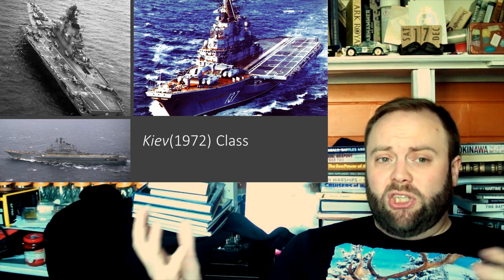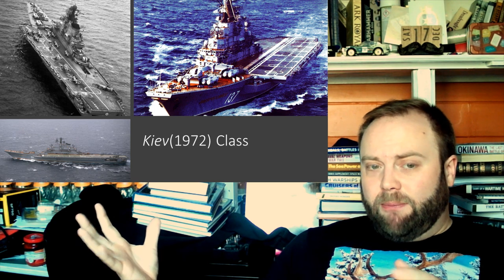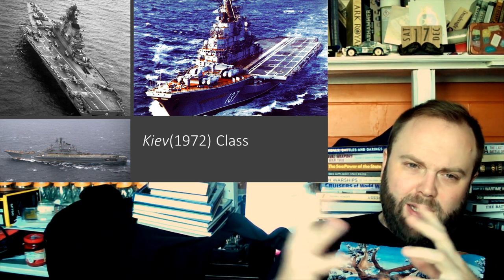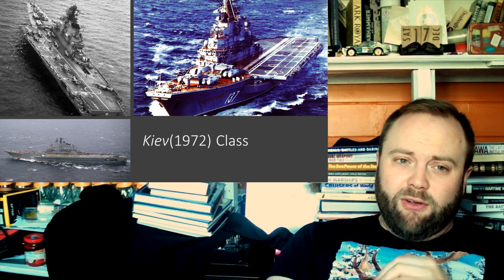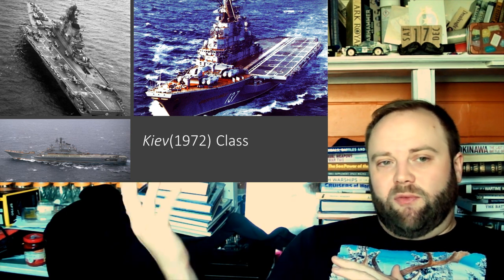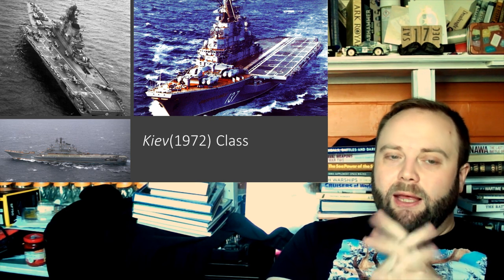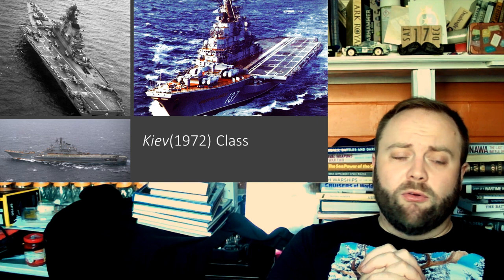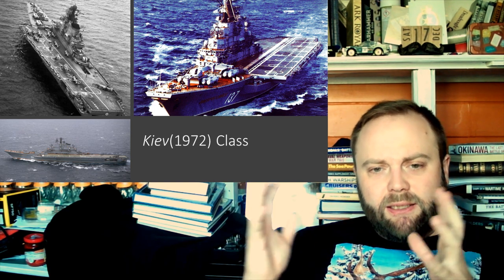And I wish the Invincible class had had a similar level of firepower, but possibly been slightly bigger, with a bigger flight deck that can sort of ski ramp and all those things, because I would have loved an Invincible class loaded with the equivalent level of firepower. It would have been pretty to have in the Falklands War. But leaving that to one side, this is what the Soviet Union have got.